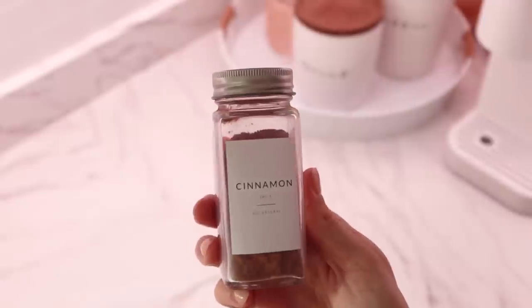So I was looking online to find my own chai spice blend, and I really didn't find anything that I liked the ingredients of, but I did find a recipe on Pinterest to make my own spice blend, so that's what we're gonna do.